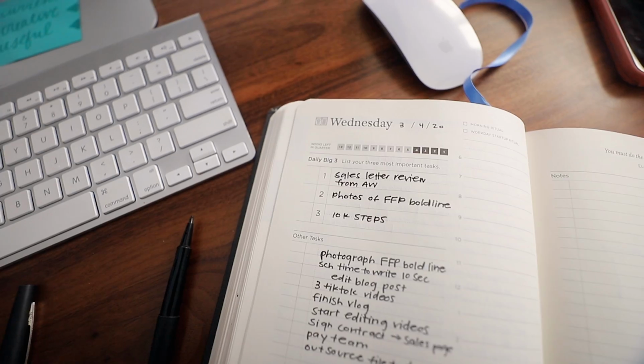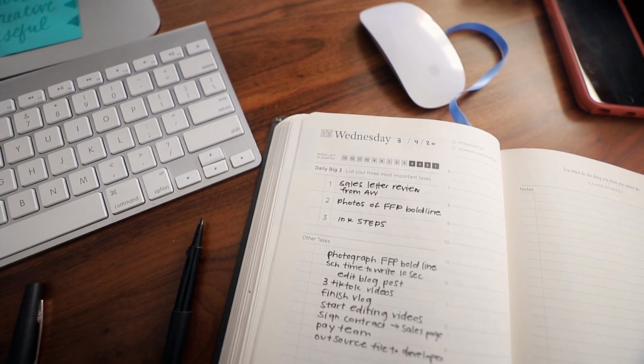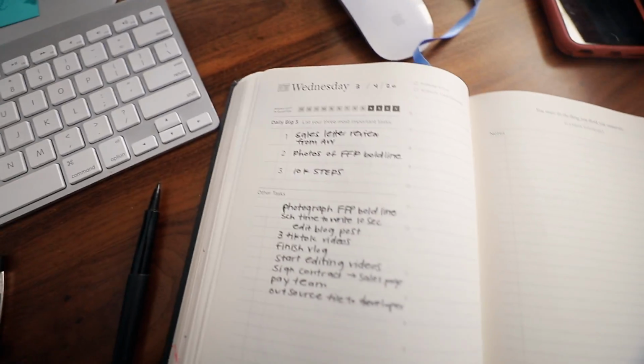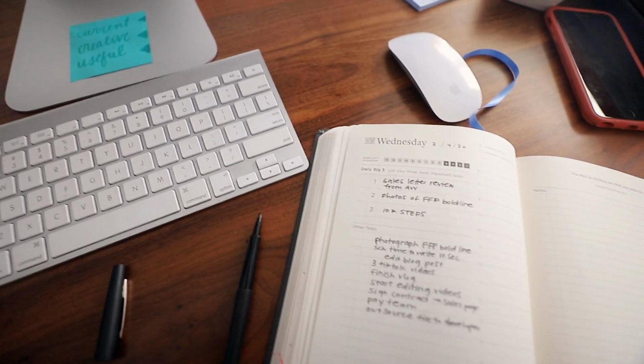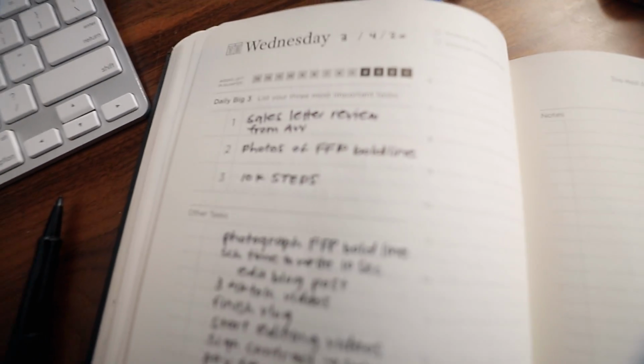And then the next biggest thing for me tomorrow would be to photograph the Full Focus Planner bold line. And that's actually going to wrap up a vlog that I've got coming out. So my top 3 for tomorrow will be the sales letter review, the photos of the Full Focus Planner bold line right here, and then the 10,000 steps, which I hope to tackle in the morning during my morning routine.